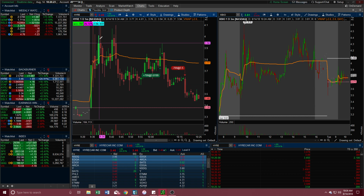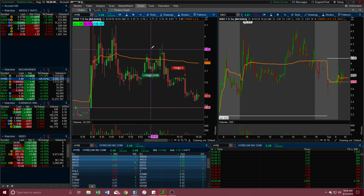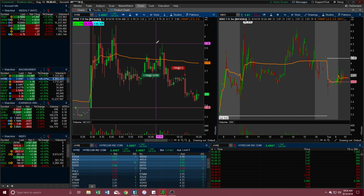When this opened up, it tested $4 and could not break $4. 1, 2, 3, 4 times. Look at those long wicks right there. Now this falls down to 350, and then it comes right back up to $4. This is where I got in, right here at 380, as it was about to test $4 again.